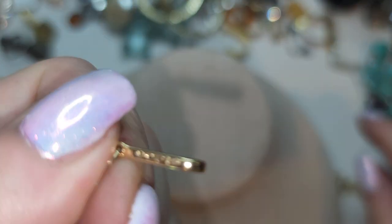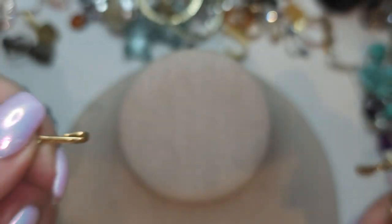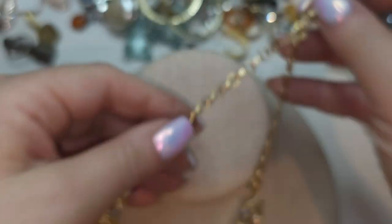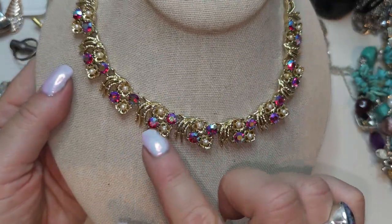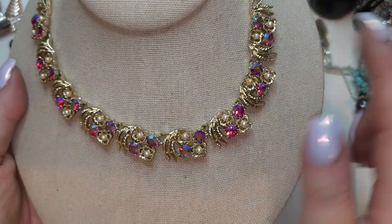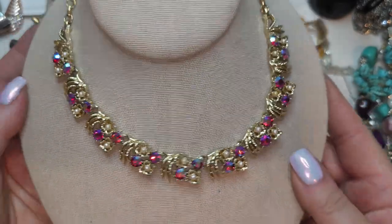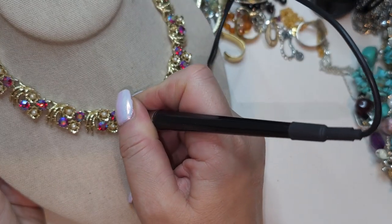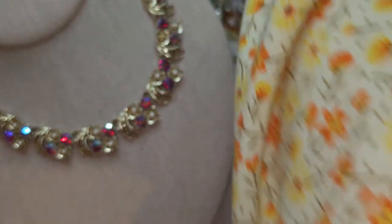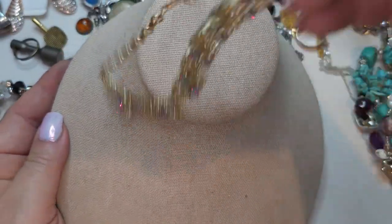Oh, this one is Coro, guys. This is the Coro necklace, gold tone Coro necklace. And it looks absolutely gorgeous. Faux pearls and AB coated red rhinestones. Wow, look at this prettiness. Glass rhinestones. I love this bag. I love this bag.